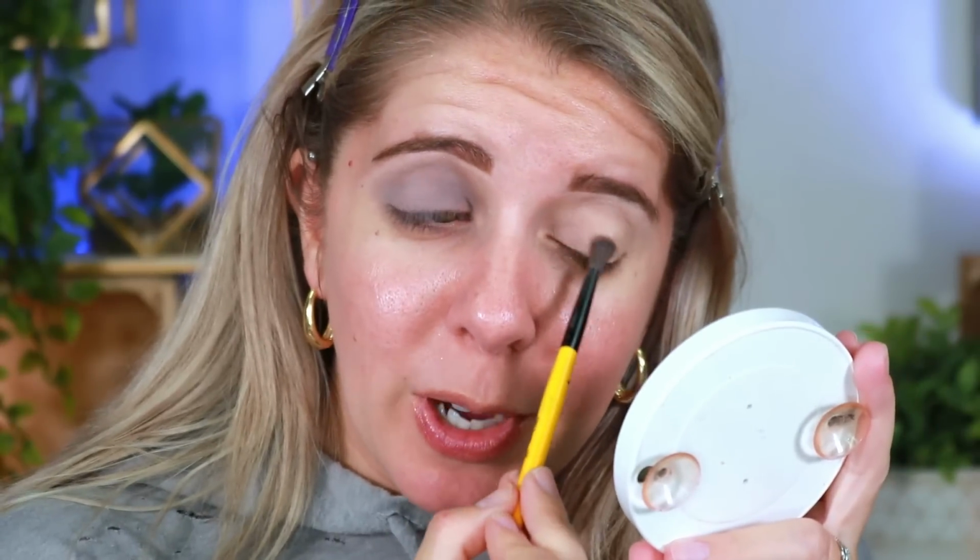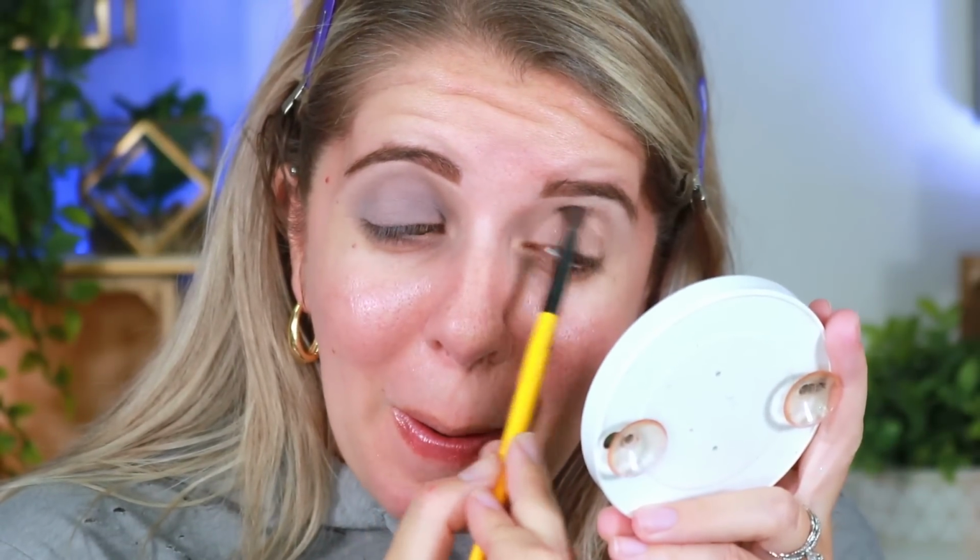Now we're gonna go into the YSL. They do have a brown tone, so I think I'm gonna dip into this shade. This is more of a shimmer shade, but you know, we're gonna try to make this work. I'm just gonna place this shimmer all over the lid. Oh boy, I have to mix a little bit of the matte brown in it too.